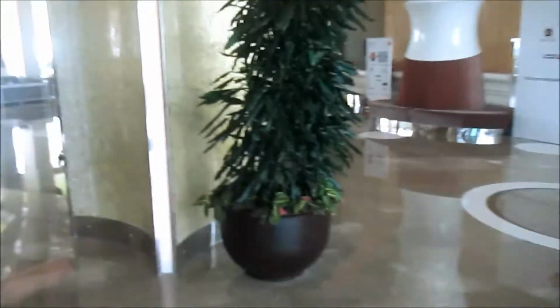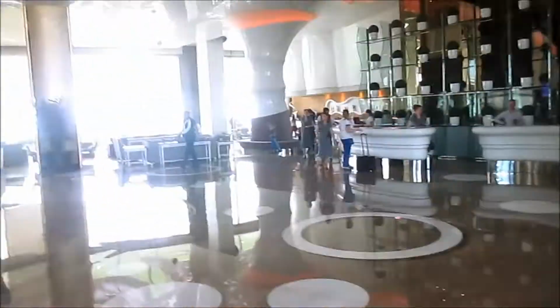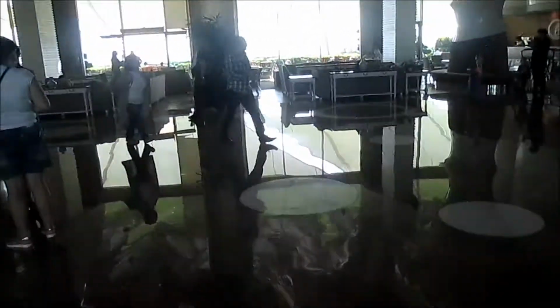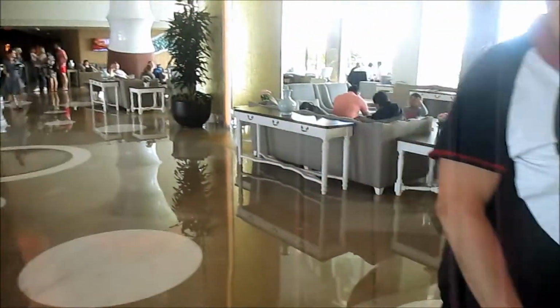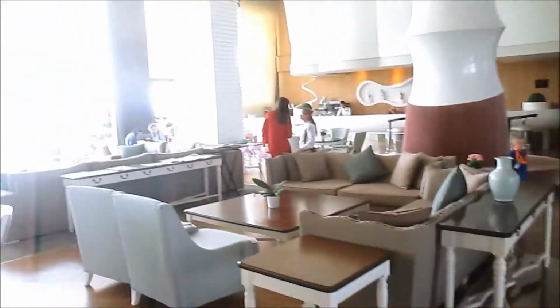Let's go in here. Oh, how gorgeous this place looks. And you can see the sea as well. Oh. Ooh. A shopping area. Cool. The restaurant's so fancy. Oh, that's so cute.